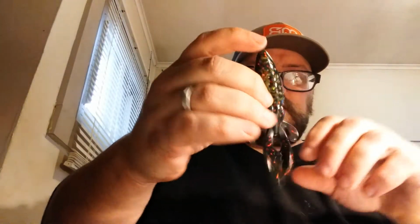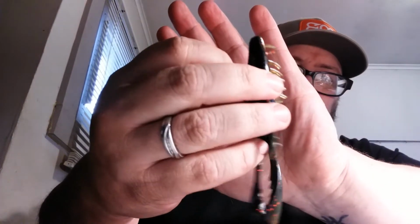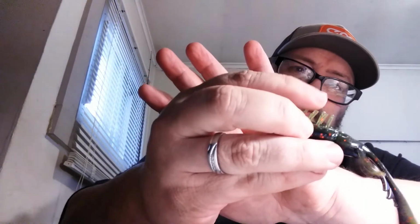Alright, next up we have a pretty interesting bait. It is called the Debug. And this is made by Stanley Jigs and Hale Bait Company, or Lure Company. This looks like a creature bait. Whoa, this is pretty neat. So it looks like a watermelon red flake. And I don't know if you can see it, it is a big profile plastic bait. But check this out. Look at those little tentacles up on the top.